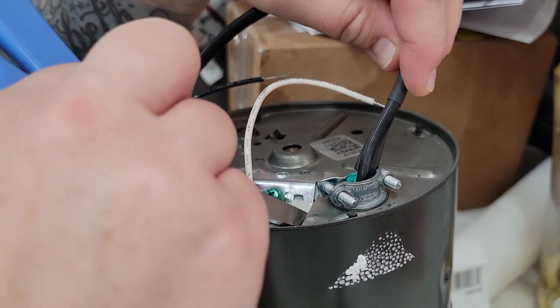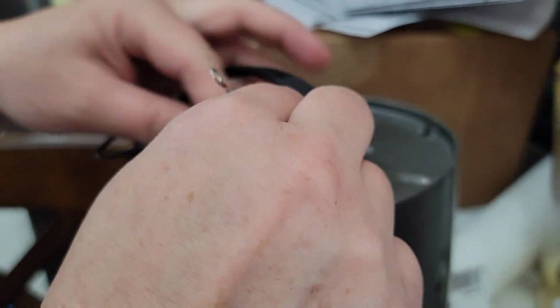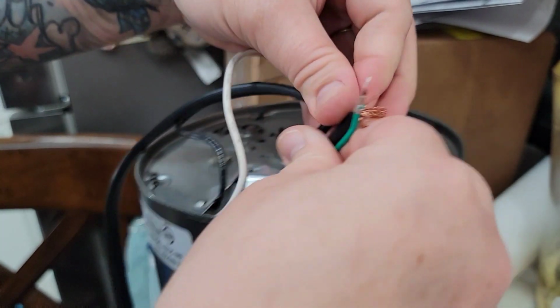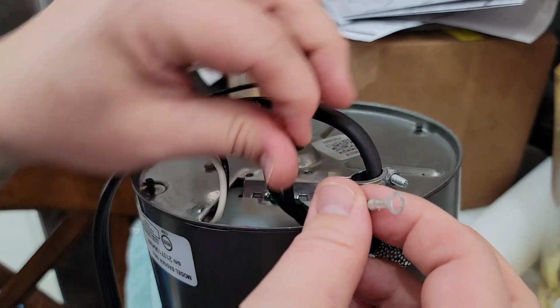Grab it with these scissors. It's like, there we go. Alright, so we've got our power cord. Here we are. This is where it gets difficult. This is where it gets a little crazy.